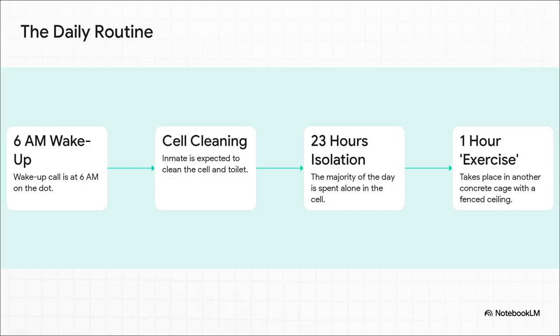And the daily routine? It's all about breaking you down with monotony. 23 hours a day in that 8x10 box. And that 1 hour of exercise? It's not in some yard. It's in another concrete cage. Only this one has a chain link fence for a ceiling. You can hear the city outside, but you can never, ever see it.